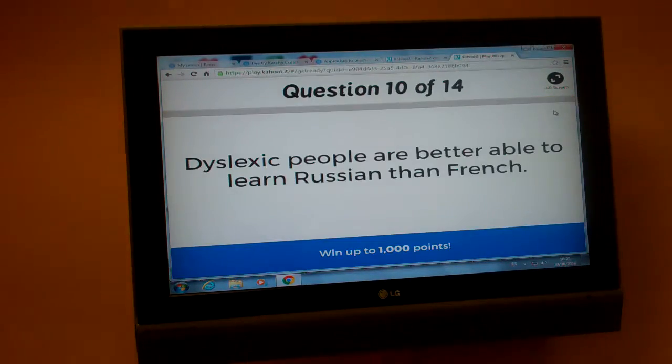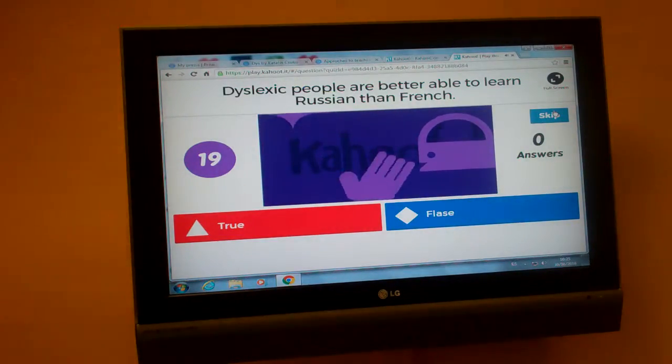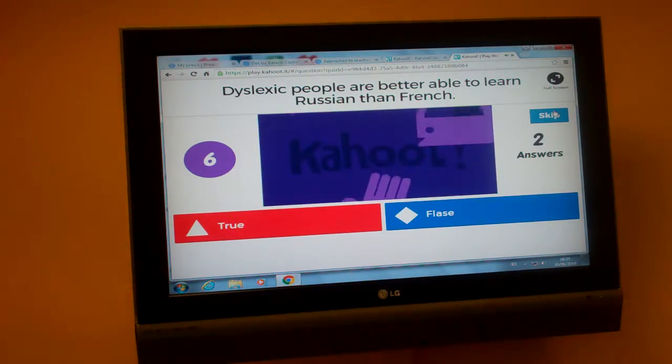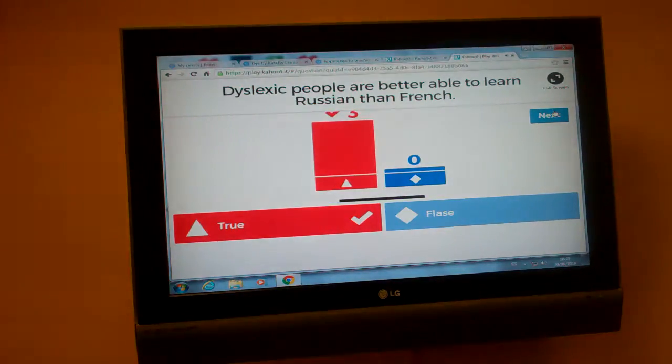All right, so another riddle for you. Russian or French? Knowing all of this. Partly because of the Cyrillic alphabet, which is more visual, and although they conjugate in that, they have cases, it's likely to be easier for a dyslexic student than actually learning French, which is quite harsh in terms of pronunciation, orthography, and then they also have cases and conjugation, etc.